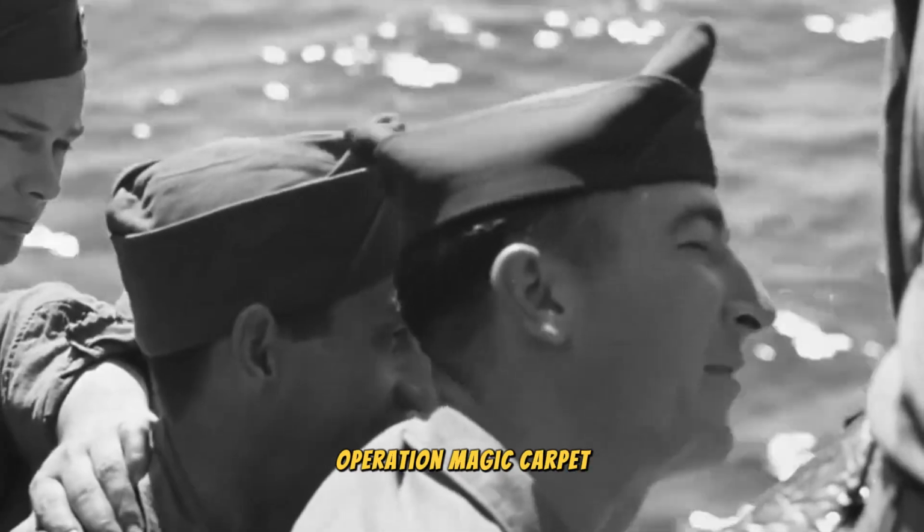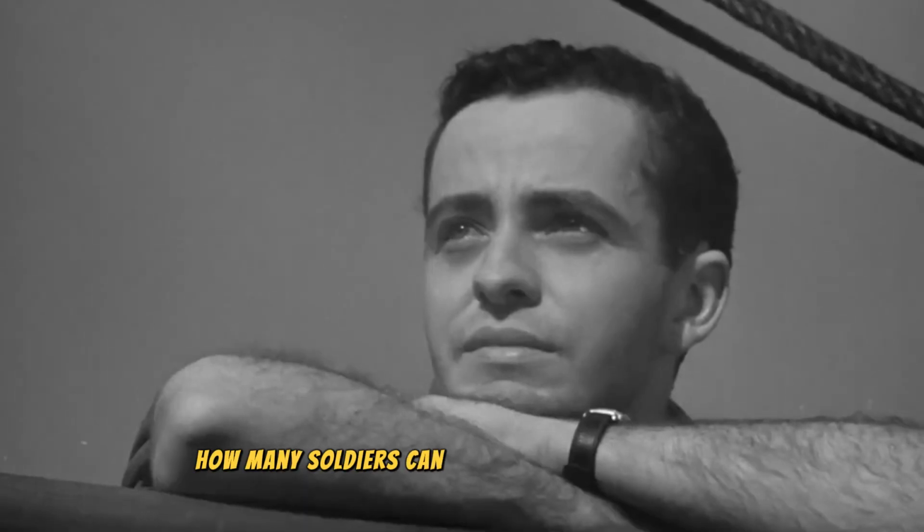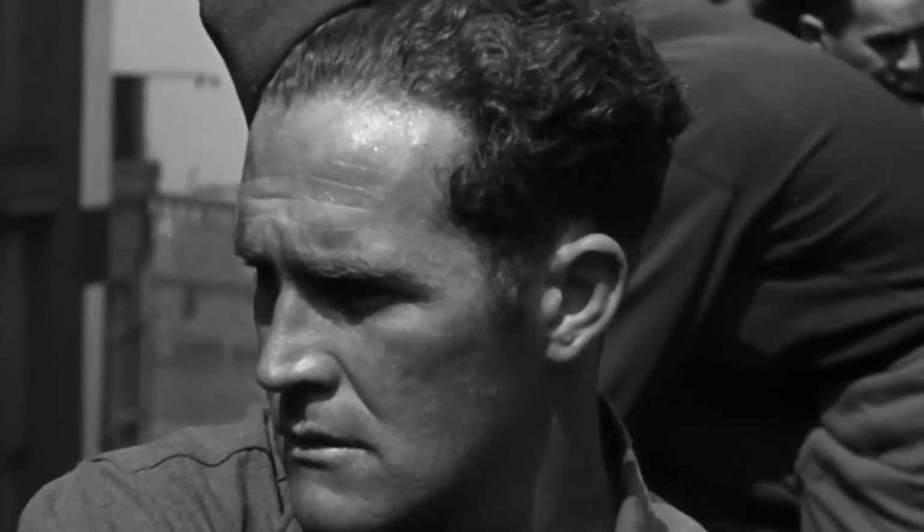Operation Magic Carpet. How many soldiers can fit on an aircraft carrier?